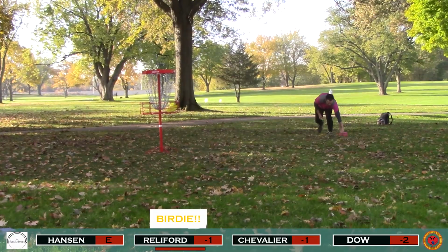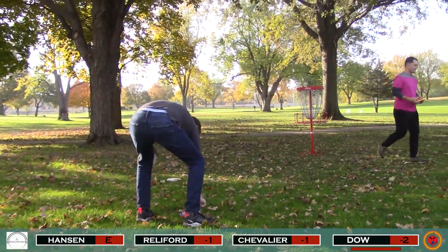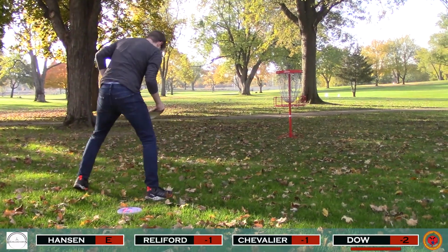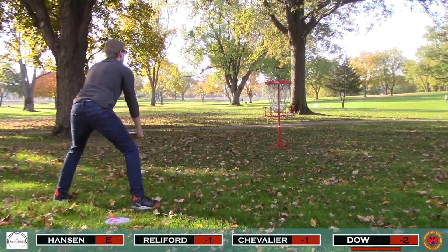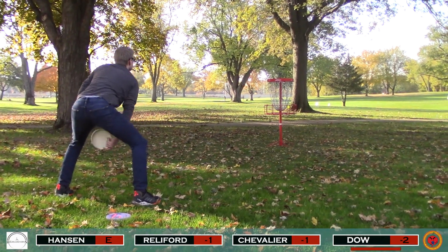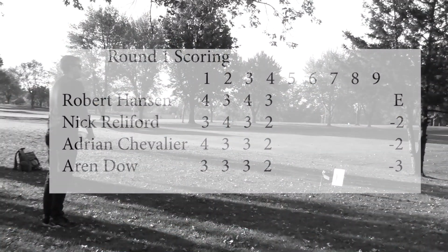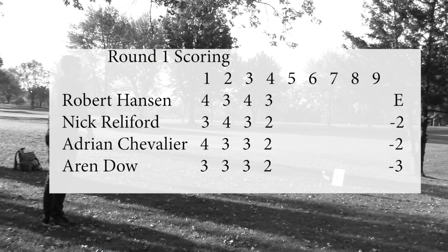Nick sinks the easy bird there. And Aren with the closest look. Easy peasy, lemon squeezy. So we end up with most of the card birdieing and me again walking away without one.